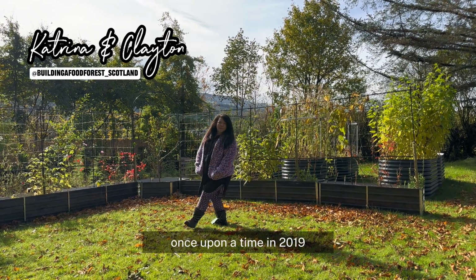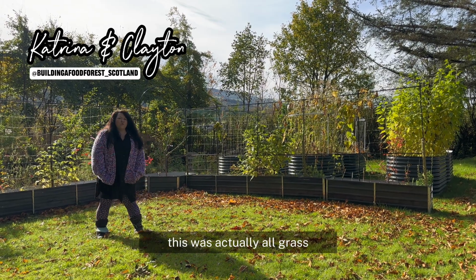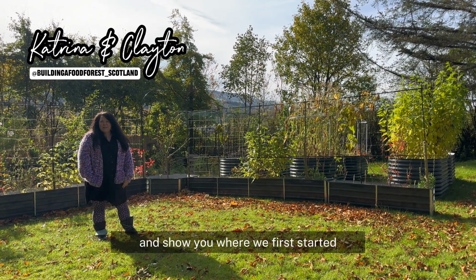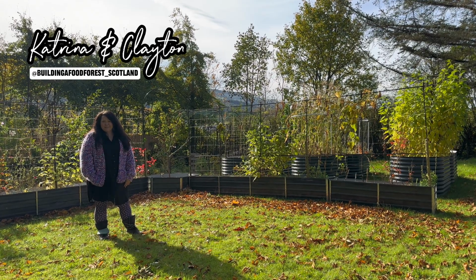Once upon a time in 2019, when we first moved in, this was actually all grass. This whole area was fully grassed. So I want to take you back and show you where we first started and how we got to building our food forest in Scotland.